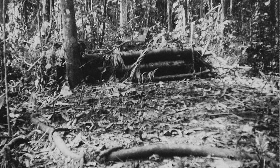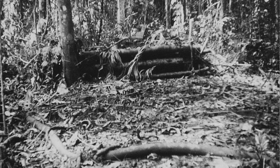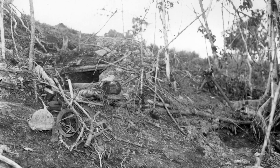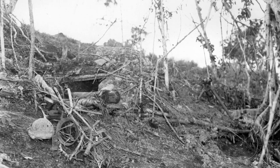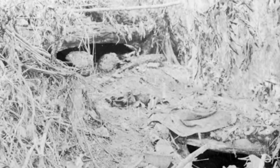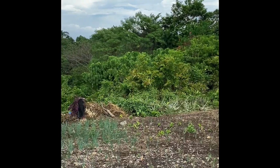Here are 3 photos that were taken after the battle by the 25th Infantry Division of the camouflaged Japanese bunkers. Gives a great example. So yeah, this is a great depiction of it.